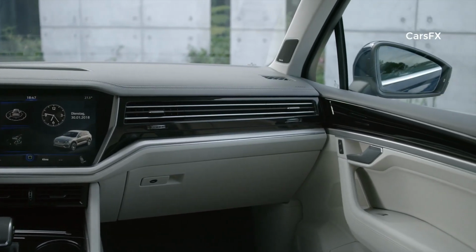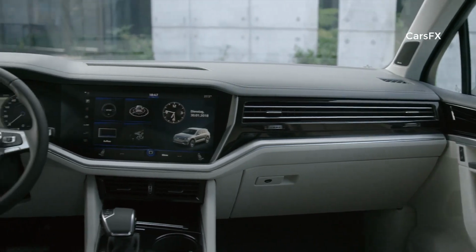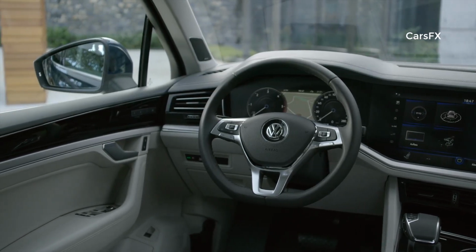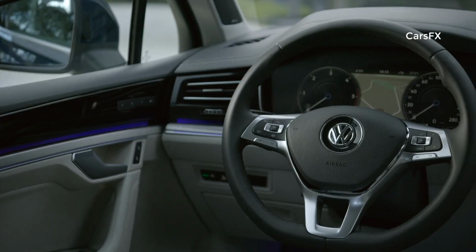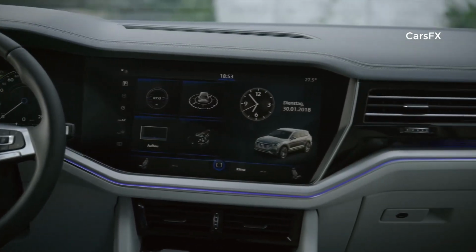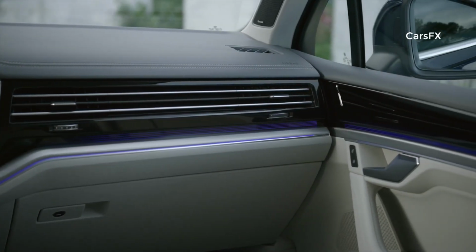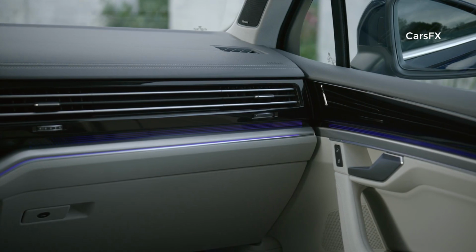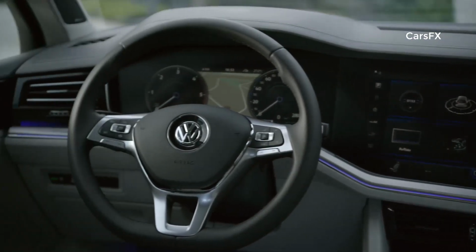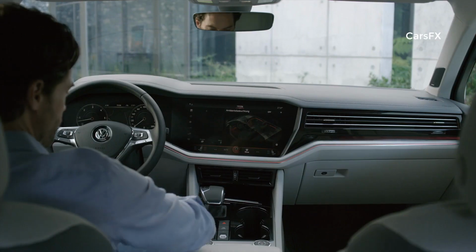The next innovative system is the new cross-traffic assist. This uses two radar sensors. These radar sensors monitor vehicles that approach from the front or even from the side. And in the event of danger, it warns the driver. And in case the driver doesn't react, doesn't do anything, the system will initiate an emergency braking by itself.